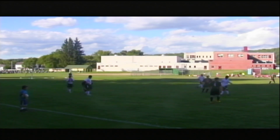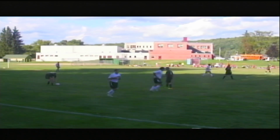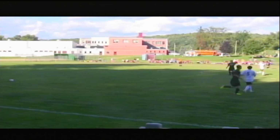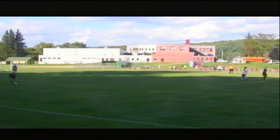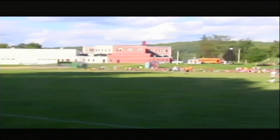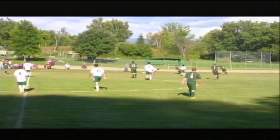Being a young team, getting down 2-0 early in their first match, it'll be interesting to see how West Rutland recovers from this. I know there was a lot of looking around on that last goal. West Rutland got caught in an offsides position there. Looks like they called it on Jacob Dow. Green Mountain playing that high line. See if West Rutland can capitalize on it with the speed that they have shown.